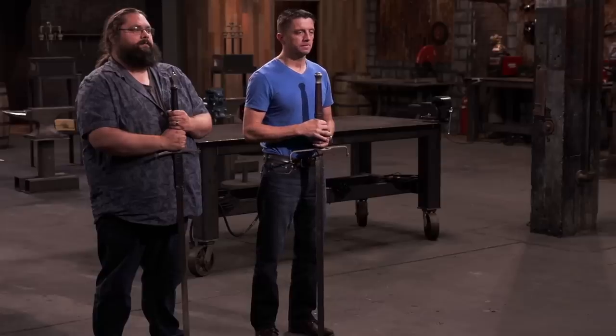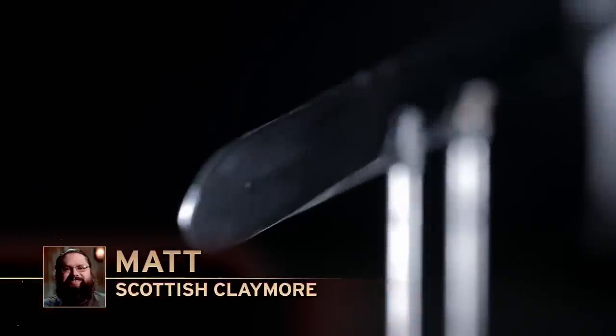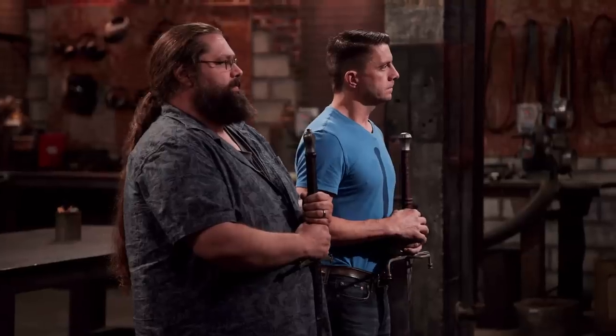Matt, you're our very first Forge and Fire champion ever, and you keep bringing us that championship quality, especially in this piece. Every aspect of it is beautiful. That steel in that blade is just incredible. Having a blade that size, flexing 90 degrees plus, and coming back to true, that's just amazing. Gentlemen, both of your weapons are bulletproof, they're sharp, and they're deadly. But today, there can only be one Forged and Fire champion.